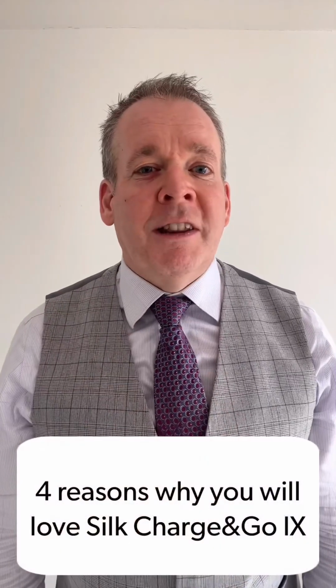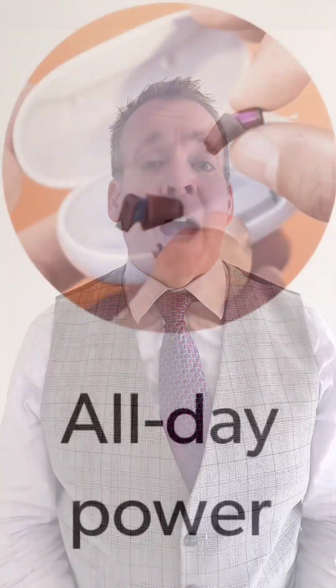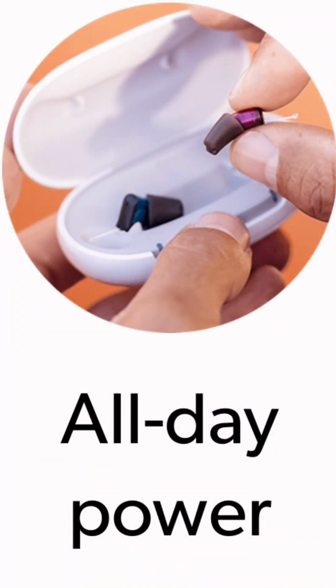4 reasons you will love the Signia Silk 7 Charge & Go IX hearing aids Volume 2. The Signia Silk 7 IX can give you well over 20 hours on a single charge, meaning all day listening convenience. Number 2, the Signia offers the ability to have automatic real ear measurements with a number of compatible audiometers, meaning a more accurate fit to your hearing loss, available to the widest number of audiology professionals.